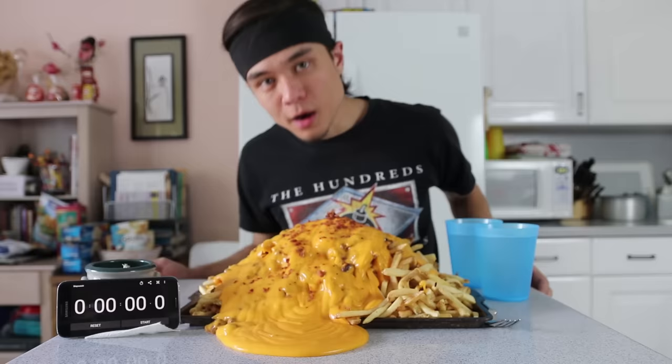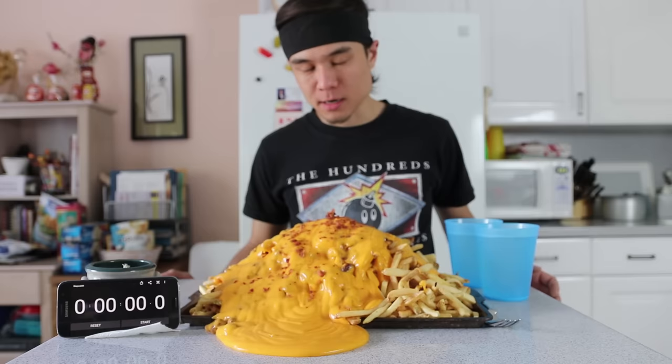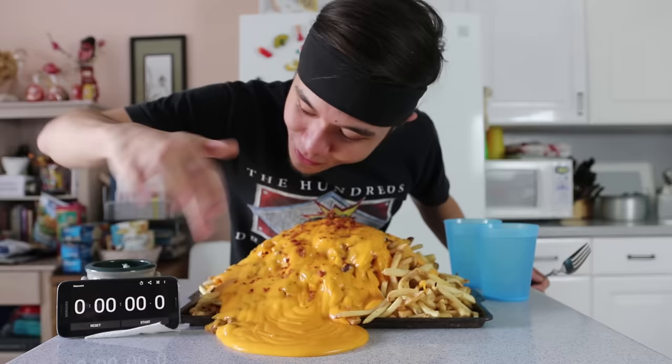Alright guys, without further ado, this is 10,000 calories of chili cheese fries, and I'm just gonna see how fast it takes me to eat it all. Alright, here we go, countdown in 5, 4, 3, 2, 1, and start.